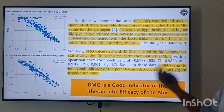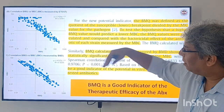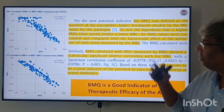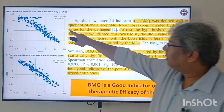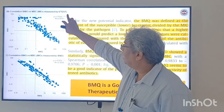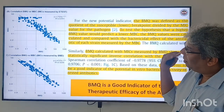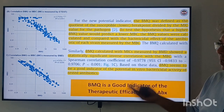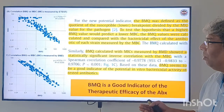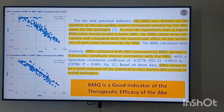Because, like I said, the lower the MBC, the better the antibiotic is, right? The minimum bactericidal concentration, the closer it is to MIC, the more likely it is to respond nicely. So this is the comparison they have done between the breakpoint to MIC quotient versus the MBC using the E-test and broth microdilution, and they found an inverse relationship. The lower the MBC, the better is the BMQ. So technically, the higher the BMQ, the more the chances of therapeutic or clinical efficacy of an antibiotic. So this is a good indicator for the therapeutic efficacy of an antibiotic.